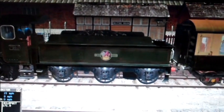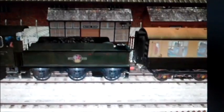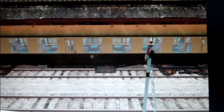And the tender, I think it's one of those smaller Great Western, well, Churchward tenders, something like that, like the water tank and water opening part there. In the tender, I think you just get a glimpse of the scoop under there. So the tender looks great, and now for the carriages.